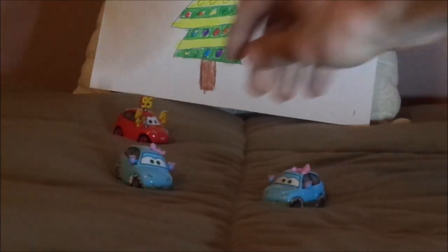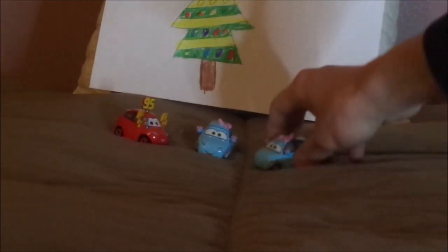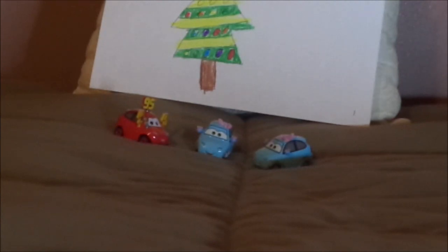And that is it. All the Axxelo Microluxes, the whole collection of all the Axxelo Microluxes from the Cars franchise.